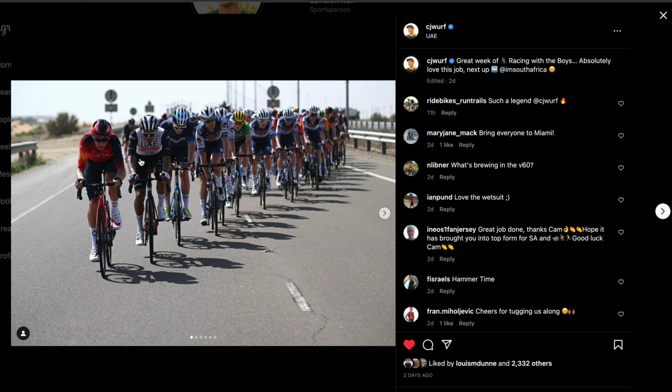And the emojis signify that it's windy, so I would assume that is a day where there was a lot of crosswinds. I did catch bits of the footage and I could see there was a lot of echelons and things, so he's probably put quite a lot of work in there.